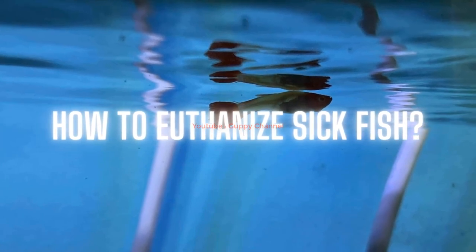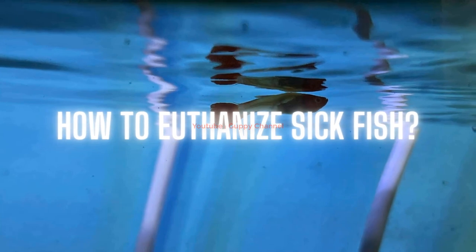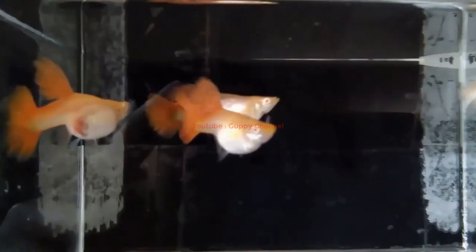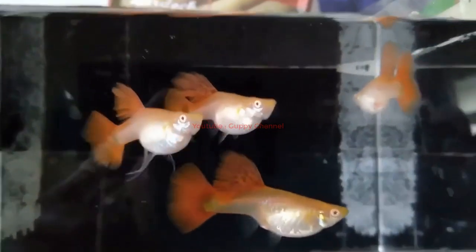How to euthanize sick fish? Since there is no cure for fish scoliosis or fish TB, euthanasia remains the only option. In fish TB, this is always the outcome. In the case of bent spine syndrome, however, if the disease is not very advanced and your fish can still swim and they're not suffering or struggling, they can still live a normal life.